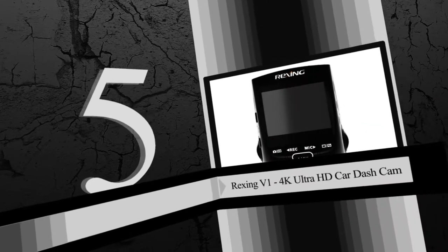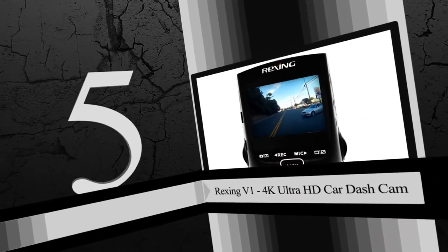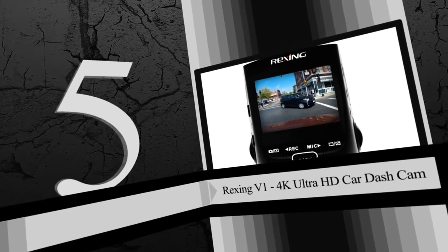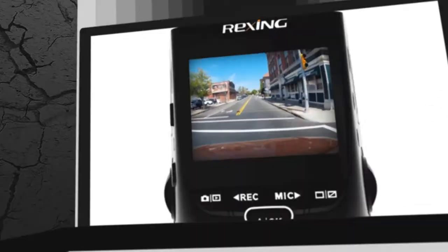Rexing V1 has been that device, proving itself time and time and time again as a necessary addition to vehicles.